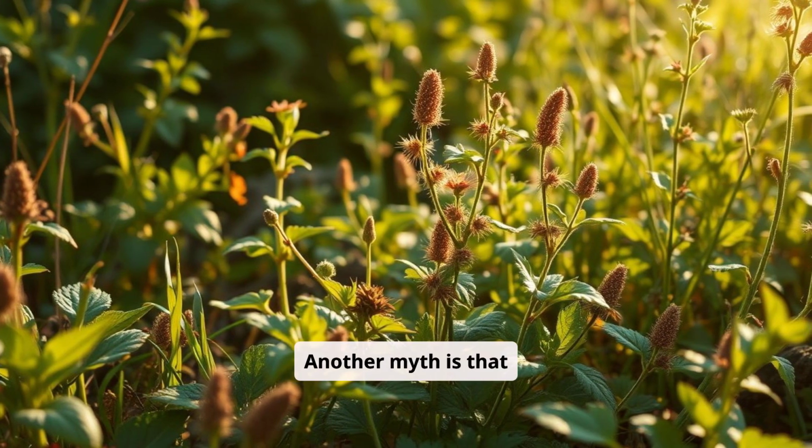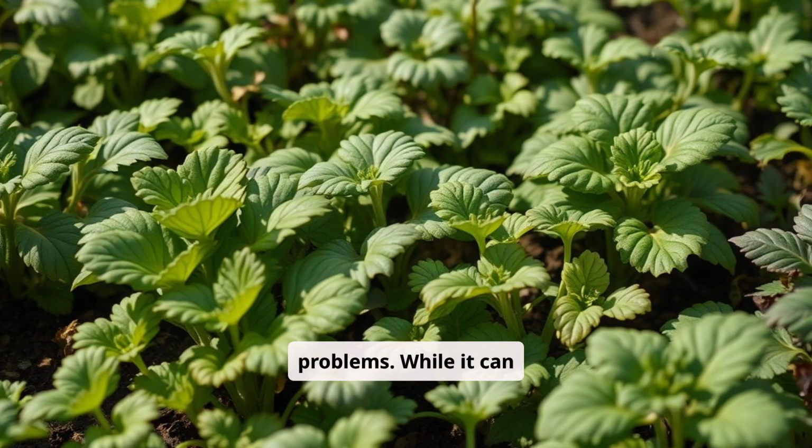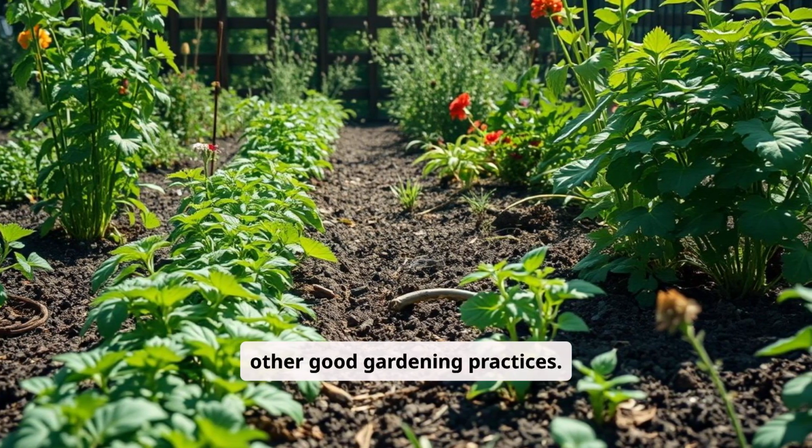Another myth is that companion planting is a guaranteed solution to all garden problems. While it can be highly effective, it's not a magic bullet. It's important to combine companion planting with other good gardening practices.